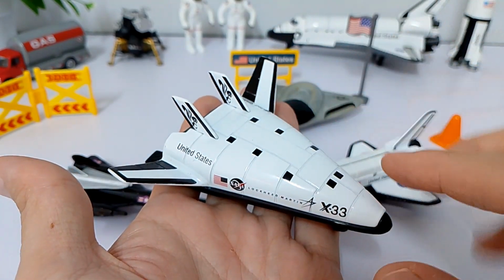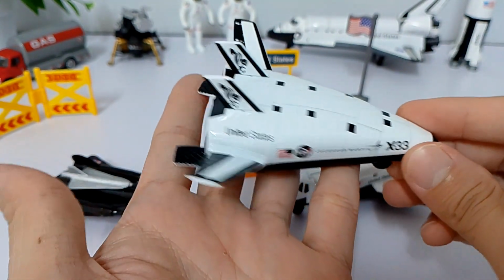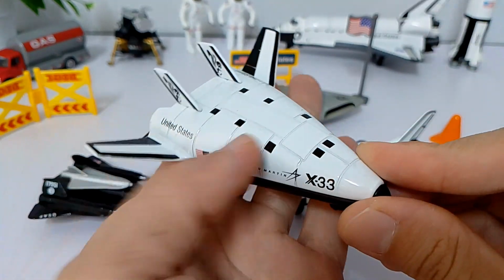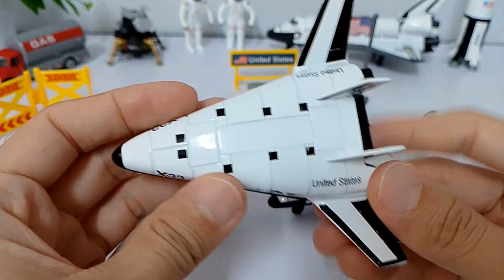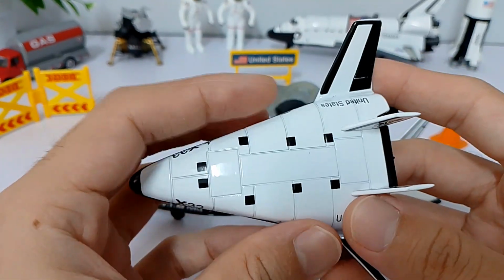It was white. It had the black. And it had these markings on it. It's got Lockheed Martin as well. It looks like the space shuttle if you put two space shuttles together and put bigger wings on this side and put two wings.